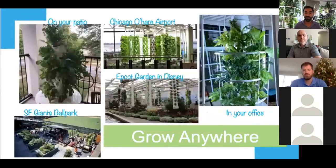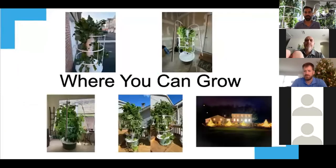So now, where can you grow? You can literally grow one of these anywhere. There's a picture of one on a patio. Chicago O'Hare Airport has these growing in their terminals. If you've ever been to Epcot, on the tours there, they'll show you their tower gardens. The Giants are growing tower gardens in their ballpark. The Yankees just started growing tower gardens there. These tower gardens are showing up everywhere. We've seen them in restaurants, other people's homes, and also large public areas like this. And so where have I grown?